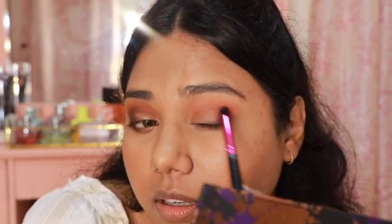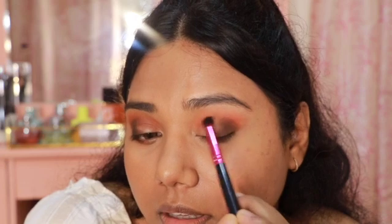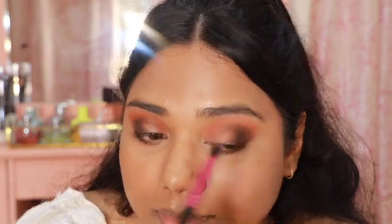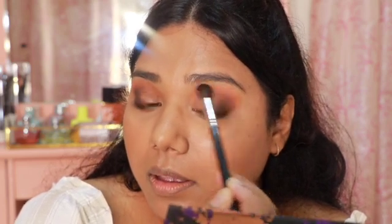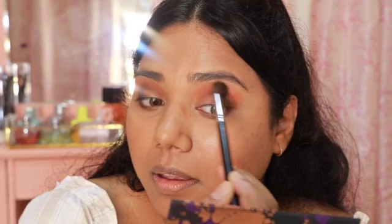First you're just going to place it on the outer corner, and then going to blend it out like that. So I'm going to go back with that blending brush, and I'm just going to blend this out. I'm going to take this on my lower lash line as well.